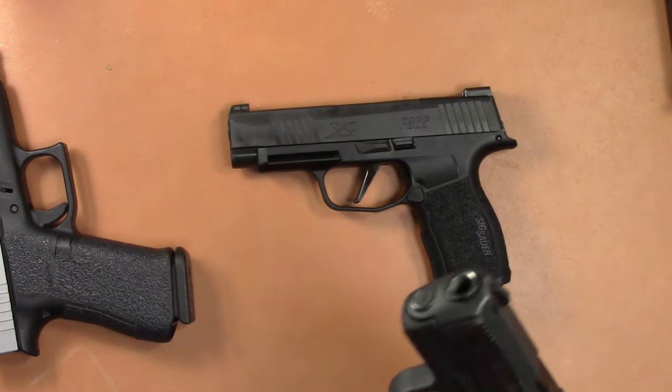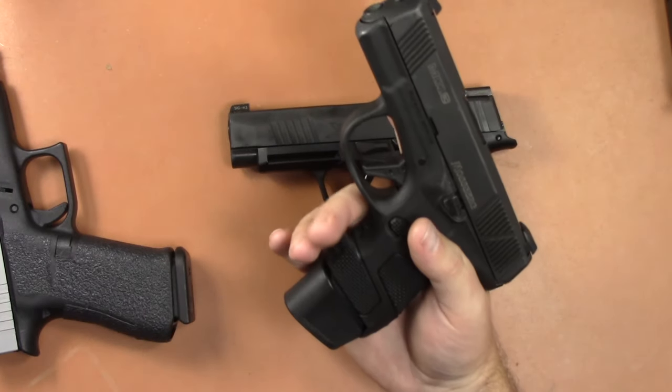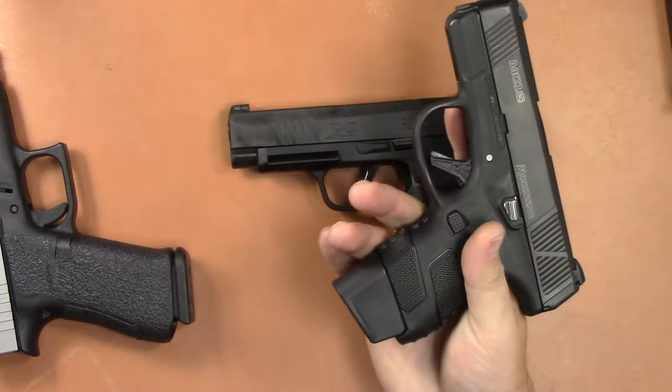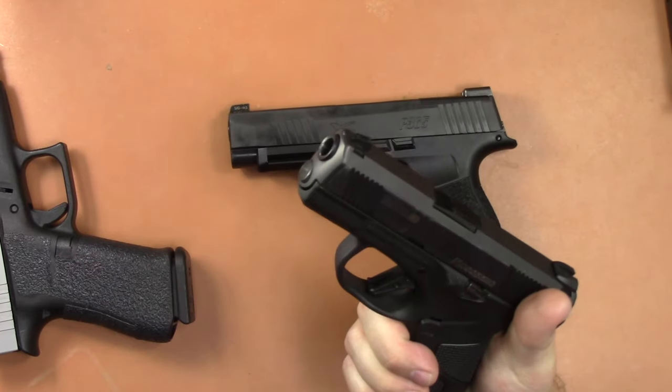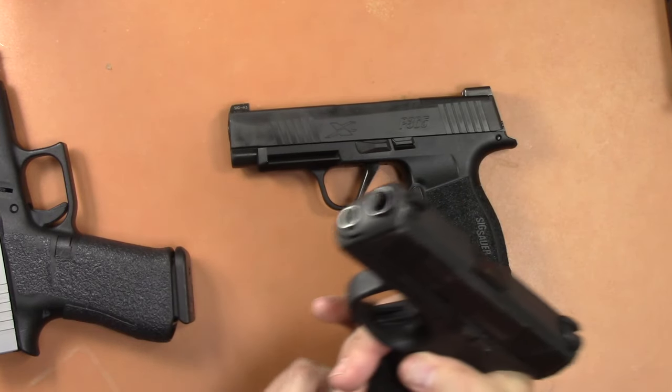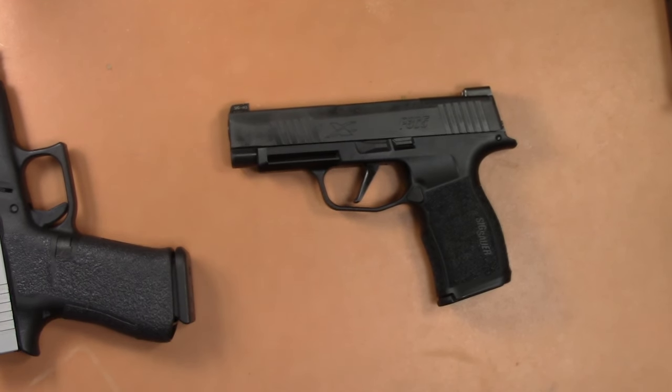Now you can use an extended mag, like this Vickers Tactical Glock 26. See, it's having that same issue I was telling you guys about. That extends the grip quite a bit, and that gives you 8. So 9 rounds. But I want to do some size comparisons of all these things and just kind of show you how it stacks up.